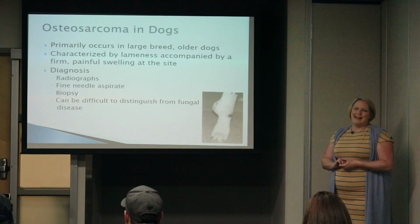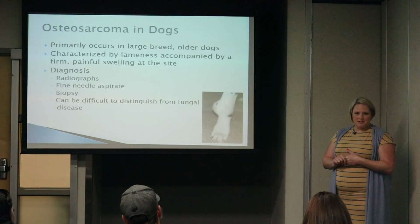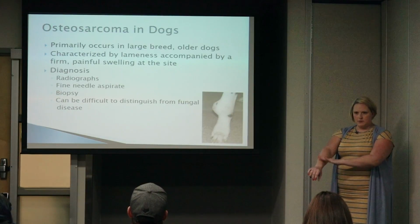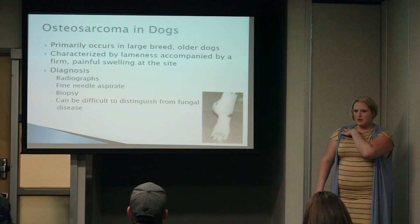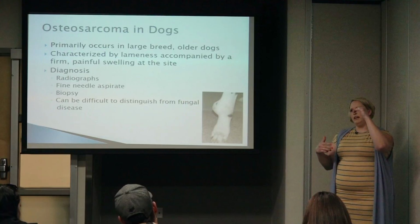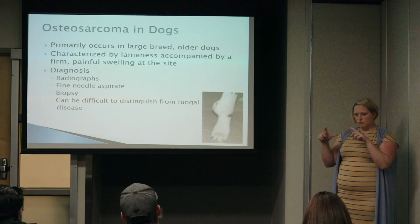We have a saying that we would say is away from the elbow and towards the knee. So typical sites would be the distal radius, so down kind of by the wrist on the front leg, or way up by the shoulder, whereas in the back legs, it would be closer to the knee. So the distal femur or the proximal tibia, so those are the bones that sit right near the knee.